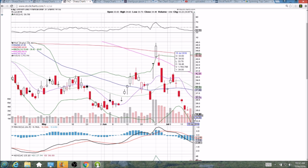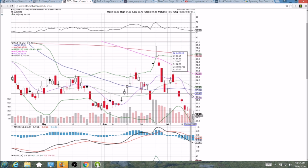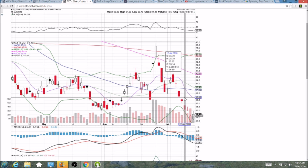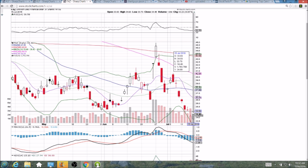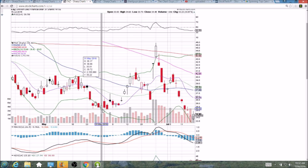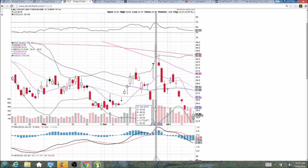Resistance is 34.93. And we're looking up at 35.55, and we'll have to keep an eye on this 10-day moving average resistance as it drops down. We can see previous support at 35.01, rejecting the price 34.93, unable to get above that level. So previous support acting as resistance, and we'll see what these financials turn out to be next week and how that affects the sector XLF.